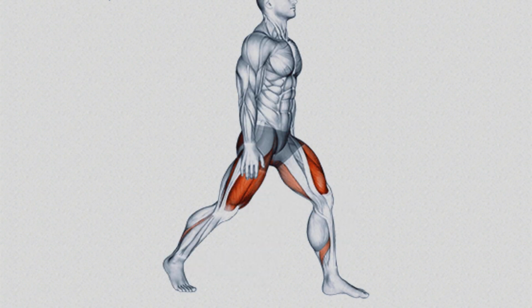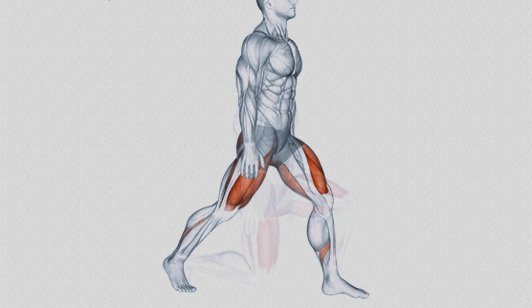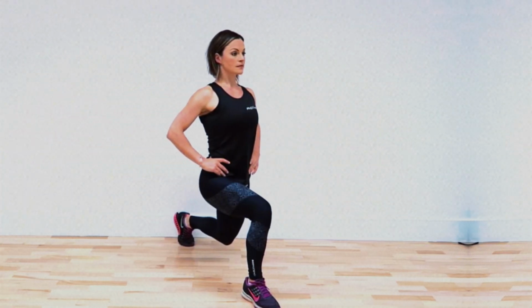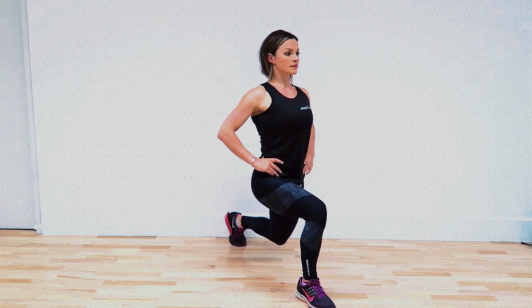If you want to increase the challenge, you can hold light dumbbells in your hands or wear a backpack with moderate weight. With continued practice, you'll feel stronger legs, more stable knees, and much more confidence to move independently. This is the kind of exercise that directly improves your day-to-day function.